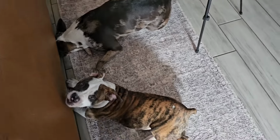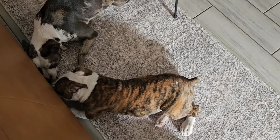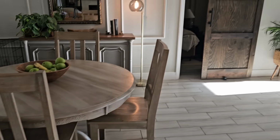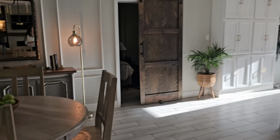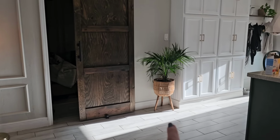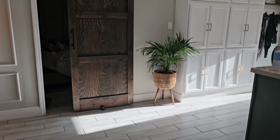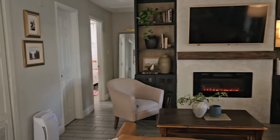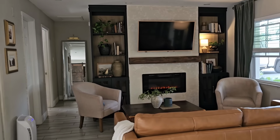Okay, I'm gonna give y'all an overview. What are you eating, sir? So here is how everything is looking. This over here, the planter, I love how it looks whenever the light comes in. I'm just obsessed. So got that. And then over here, this is how the living room turned out.